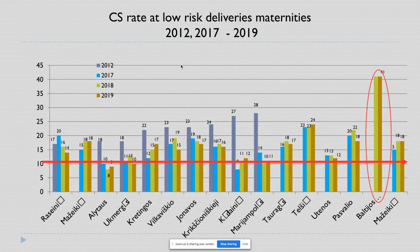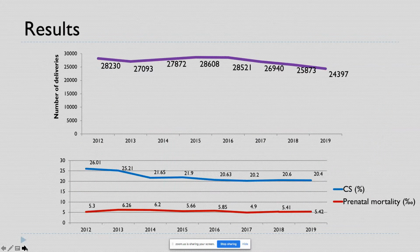And in the low-risk deliveries maternities, in small maternity units, again, you can see that in 2012, in some of them, there were 27, 28%. But now we see good results. Of course, there are possibilities to improve, and I would like to show that we have only one private maternity, and you can see that in this maternity cesarean section rate is 40%. This year they decreased by 15%. So it's again good news for the patient who chooses to deliver in this maternity.